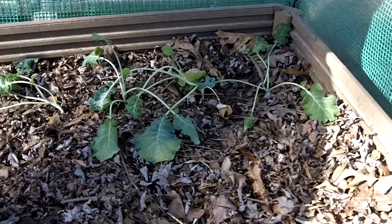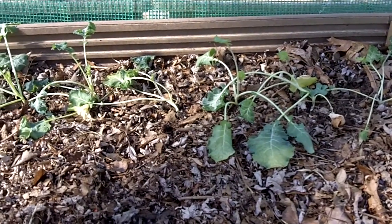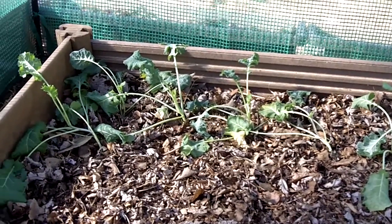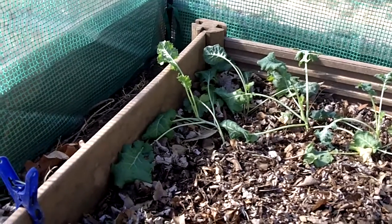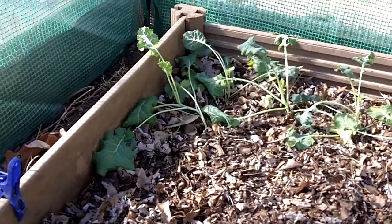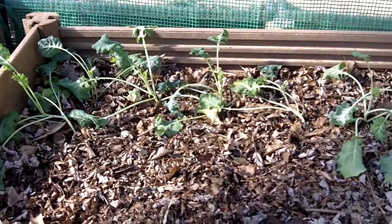I had a few more of those dwarf Siberian kale seedlings and I planted them here under the row cover. They seem to be doing okay. We've had some cold weather. We actually had a little bit of snow, many nights in the 20s. This doesn't have as good a seal along the ground as the cloche does, but it seems to be enough for kale.